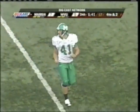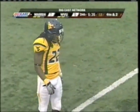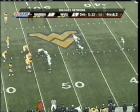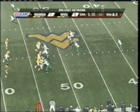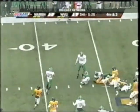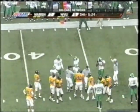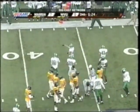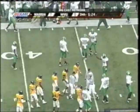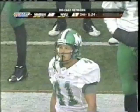Hogan will go back to receive the punt from Whitehead. Case Whitehead came in averaging 38.5, and this is a fake. He's got near the first down. Whitehead carried it. The Herd players think they've got it. It will depend on the spot. This is close. I think they're going to measure.